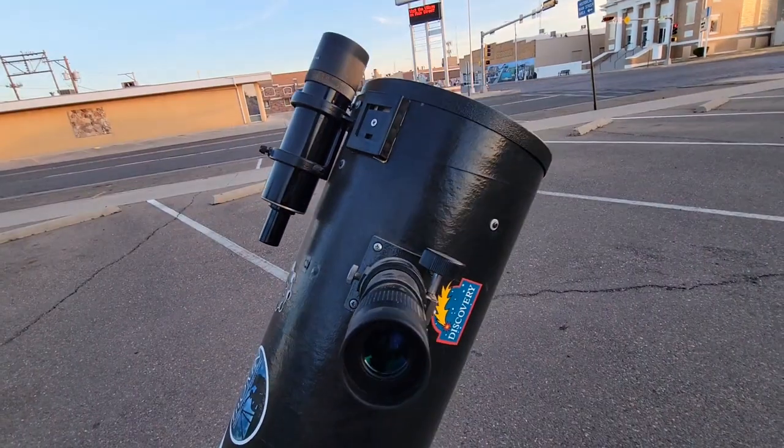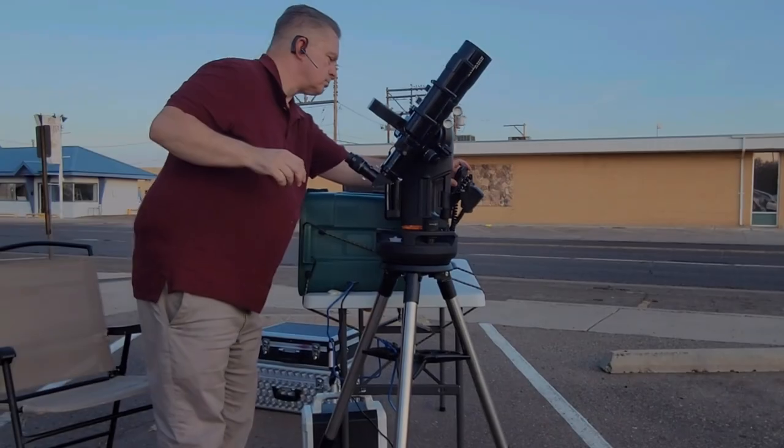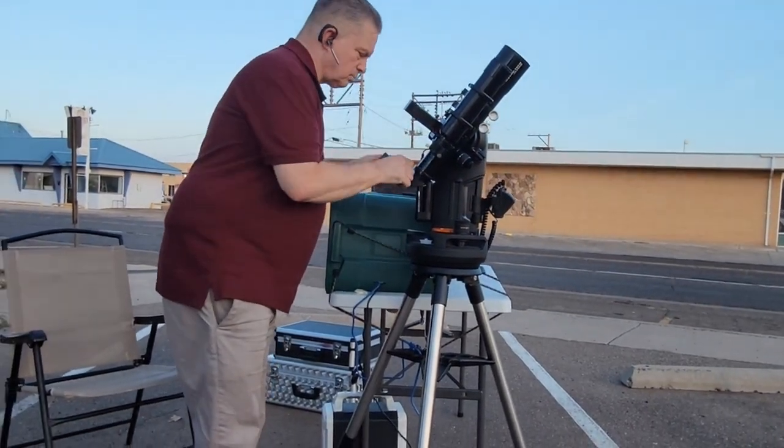It can be hard getting a view using a smartphone camera. We're continuing to get scopes ready for viewing. It's a little darker, so we now see the moon a little better. There it is, you can see it, let's zoom in on it. Zoomed in, it's about a half crescent. That's what we'll be viewing mostly tonight.